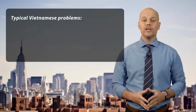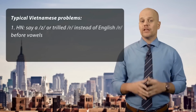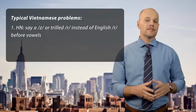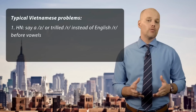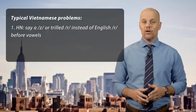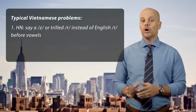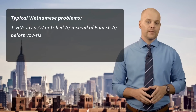There are two typical errors that Vietnamese people make with the R sound when speaking English. Speakers of Hanoian Vietnamese tend to use the Z sound, or a trilled R sound, instead of the English R sound, at the beginning of words and before vowels. So they will say zight or right instead of right, and bozing or boring instead of boring.